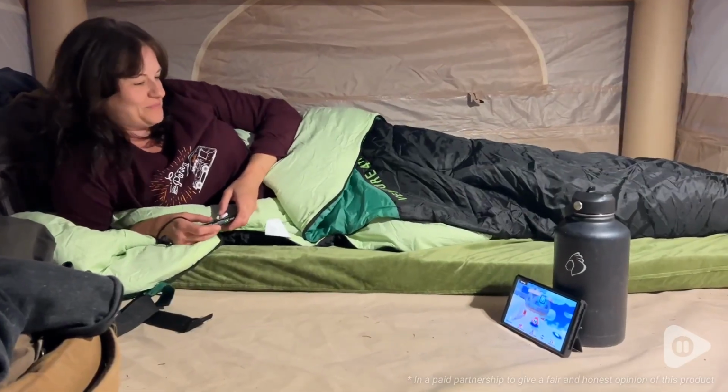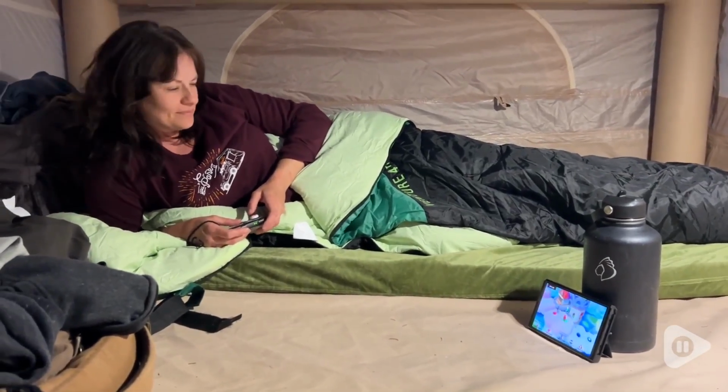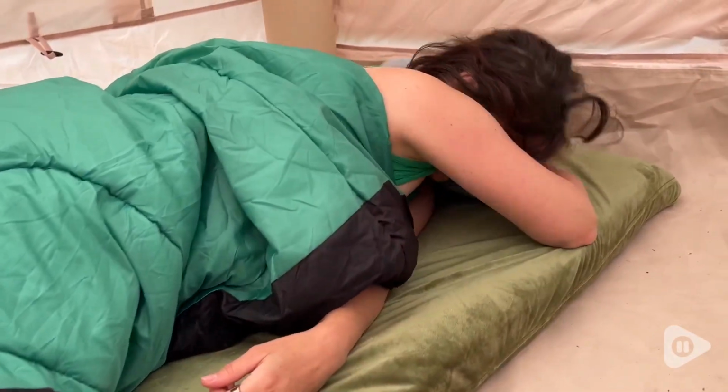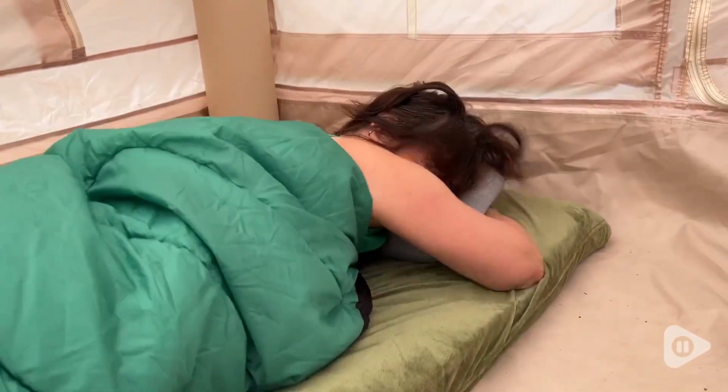Hey, it's Gina with WTI, and when I go camping, I want to be as comfortable as I am when I sleep in my bed at home. I had such good sleep when I used this 3-inch memory foam mattress when we went camping recently.